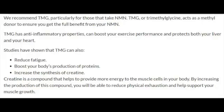I get my TMG from the company Do Not Age, the same company where I get my NMN. One of the reasons I get it from them is because I really trust the quality of their purity. They get all of their products independently verified, and so I know that what they're providing is to a pure and high standard. Let's go and have a look at their website and see what they say about TMG. So this is on the science section of the donotage.org website.